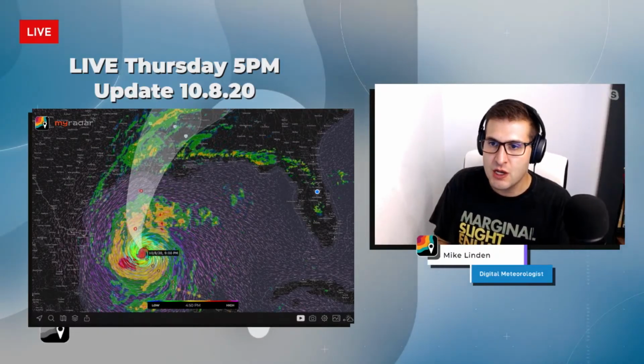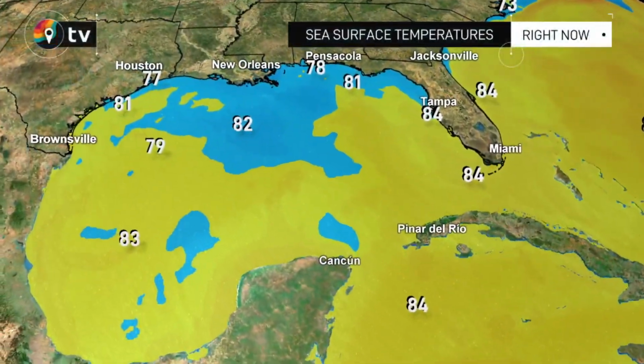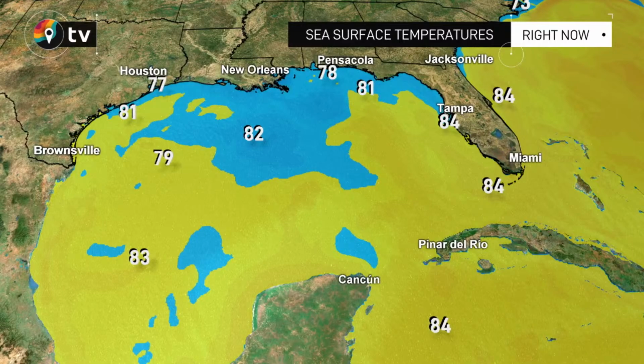So Matt, let's jump back into the weather graphics here and take a look at the sea surface temperatures. As we talked about before, when it comes to the ingredients that hurricanes and tropical storms and tropical cyclones in general most need, their lifeblood, it's warm water. And what happens to be one of the warmest areas when it comes to a body of water in and around the United States? Well, it is the Gulf of Mexico, without a doubt. Now, the Atlantic coastline is a warm ocean current, right?